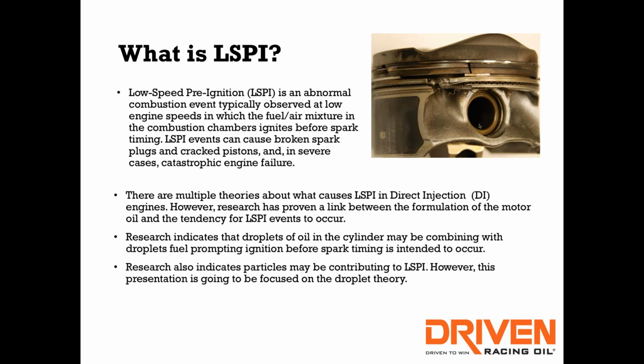So again, we've been doing this research mainly in conjunction with Oak Ridge, but also with Afton, and Ford and GM have a little bit of involvement in it as well. The platform that we were using mainly was the Ford EcoBoost engine, which you can see there. Just for a primer, direct injection means that the injector is in the combustion chamber. In this case, that's a vertical mount injector located next to the spark plug.